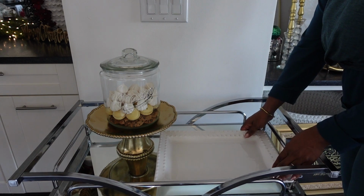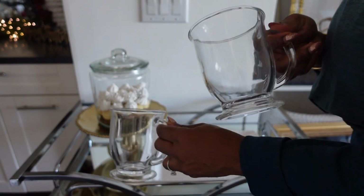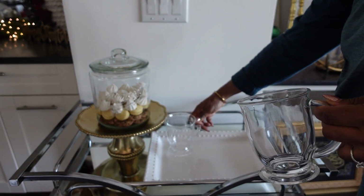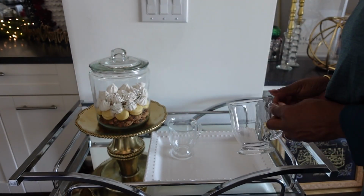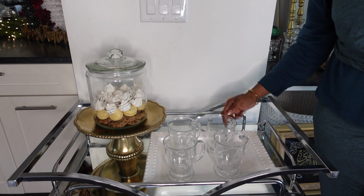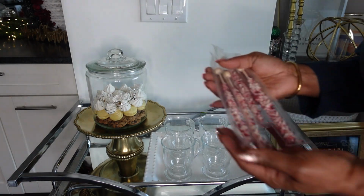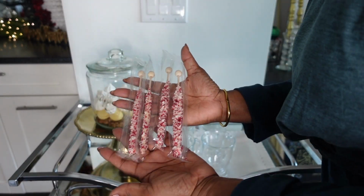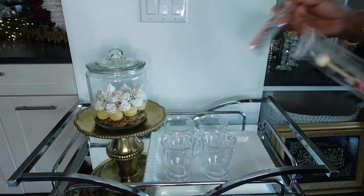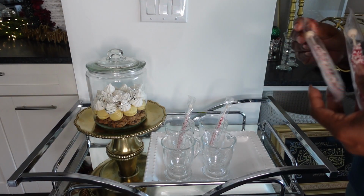Now, this dish I've had for a very long time. I think I picked it up at Marshall's or Home Goods some years back. I believe it was $12.99. And I love these coffee mugs that I picked up at Marshall's last Sunday for $9.99. I just love the detail and the shape of these. And I love how they just look so neat and perfect corralled here on this tray. At Marshall's, I also found these white chocolate peppermint stirs. I believe I got a 10-pack or 8-pack for $6 or $7.99.